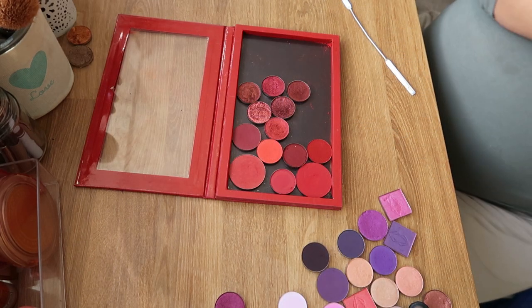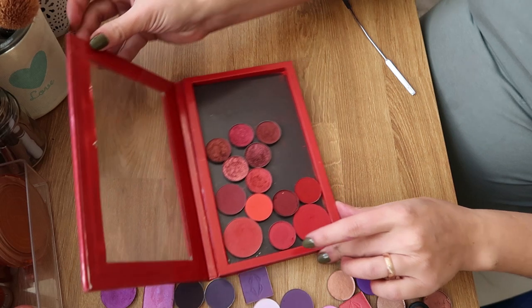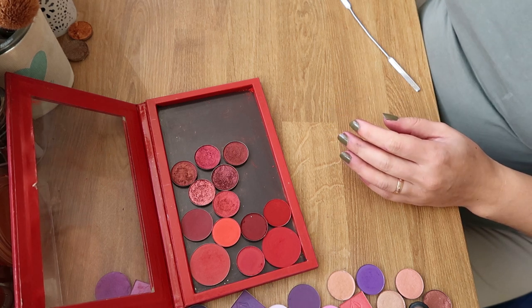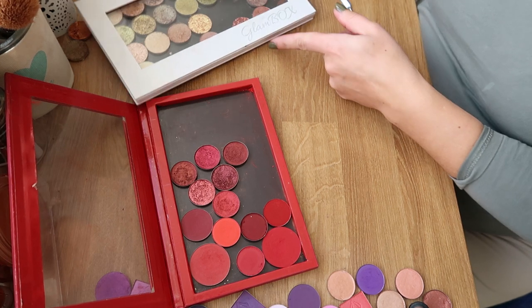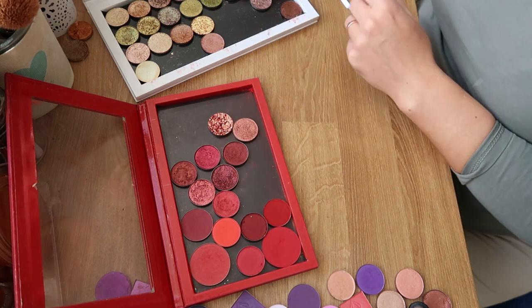And the final palette I have to declutter is my reds. There they are. Not many. And I'm not sure if I have any more red singles now that I look at it. Okay, maybe something down here. Like this one would fit there probably. This one would fit there probably. That's about it.